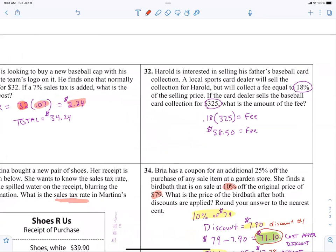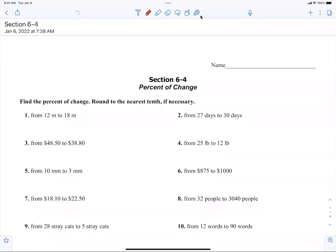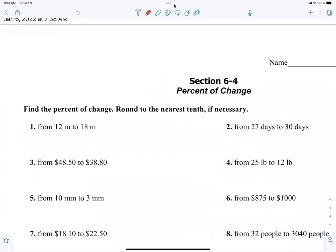So again, we got to get going. So I'm going to pause this real quick. I want everyone to have their paper ready. All right. So here we go. So now listen to me, please. All right. So for the percent of change, listen to what I'm telling you.